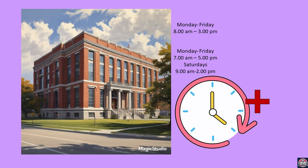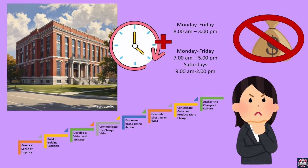Hilltop Secondary School has traditionally operated from 8 a.m. to 3 p.m., Monday to Friday, and remained closed on weekends. However, a new government policy requires the school to extend its hours from 7 a.m. to 5 p.m. on weekdays and operate on Saturdays from 9 a.m. to 2 p.m. The challenge? No additional funding and a tight 3-month deadline.